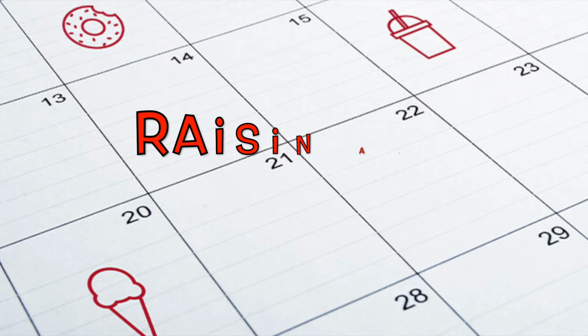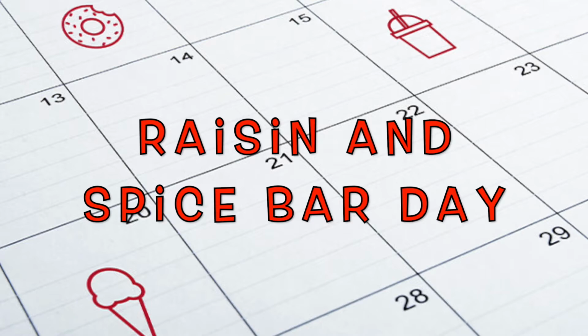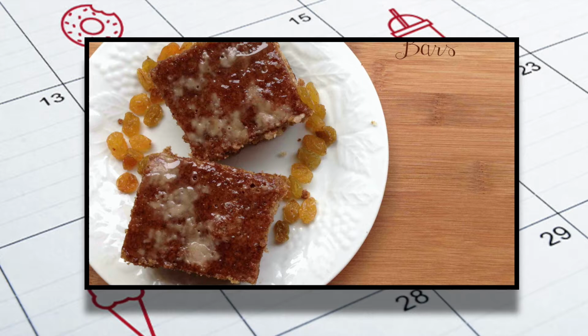Our next observance is National Raisin and Spice Bar Day. Observed annually on April 5th, National Raisin and Spice Bar Day celebrates a baked treat that's easy to make. Sometimes comfort foods can come in the form of raisins and spice fresh from the oven.